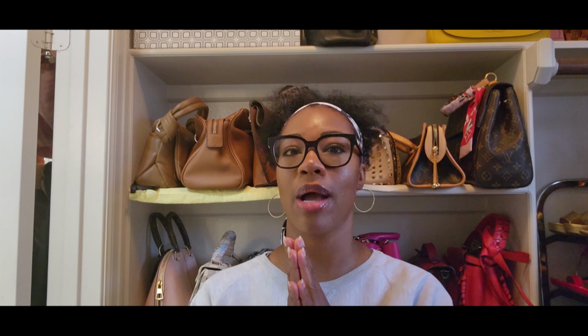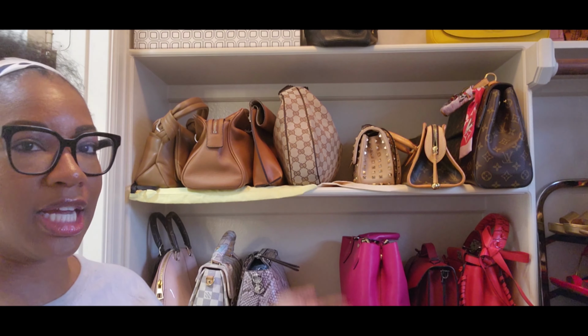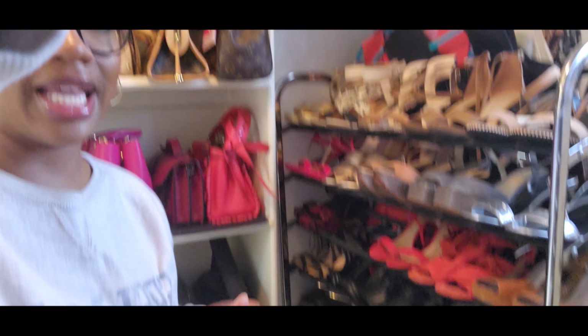Now, I do have two closets. I knew I would need to take up both. I'm currently in my handbag and shoe closet. As you can see here, I keep my bags on this shelf. These built-ins were already here. And then I have my heels here.